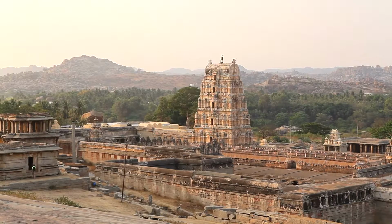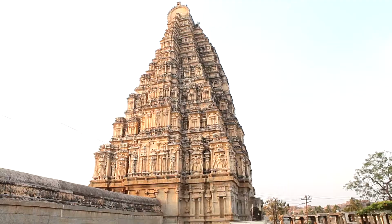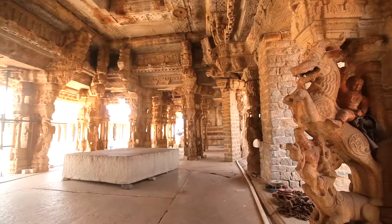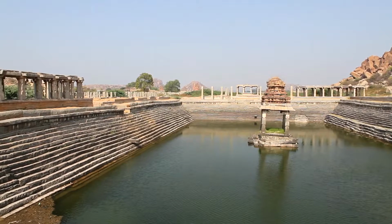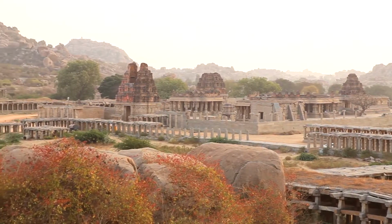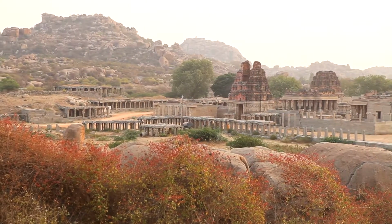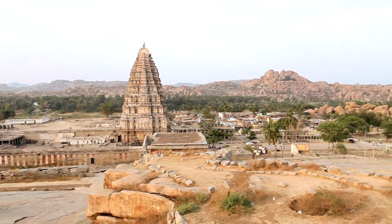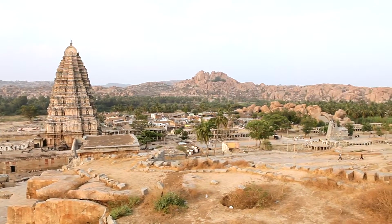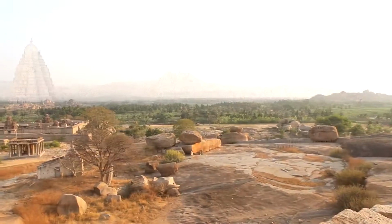This city is populated with 1,600 remains, including forts, temples, shrines, halls, stables, and water structures. This is a great example of how a temple was the central point of the city, surrounded by water bodies, markets, and living spaces. In fact, traditionally, many of these townships developed around the temples.